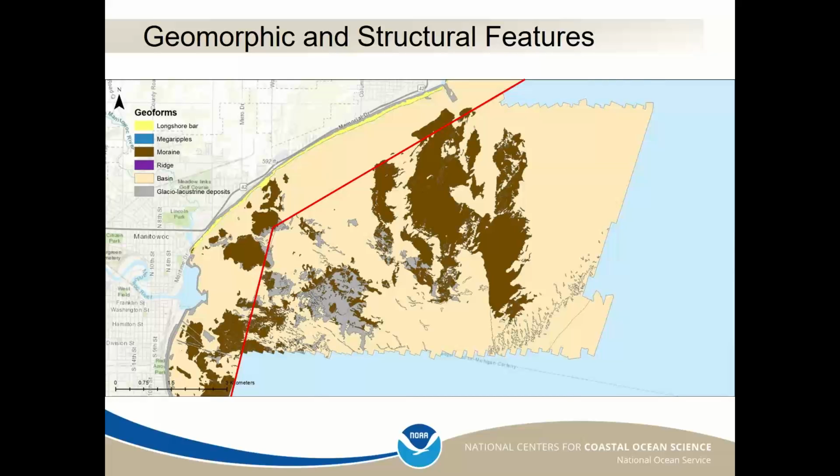I'm showing here a red line because it separates two different project areas for us. On the right-hand side, so towards the east, we collected data with side scan and multibeam. Closer to shore on the west, we didn't collect data, we used already existing LiDAR data to make interpretations. And I just wanted to showcase that you can create a seamless map of geomorphic and structural features from those pretty different data sets. And that was one of the tests we had when we started the LiDAR interpretation.